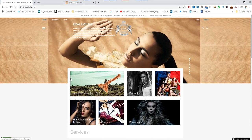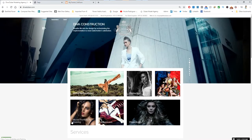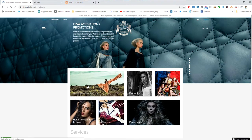Now, predominantly we have four verticals, which are model management, production, events, and promotions. Under this, our sub categories are model portfolio training and influencers. Now, you can go into model management.